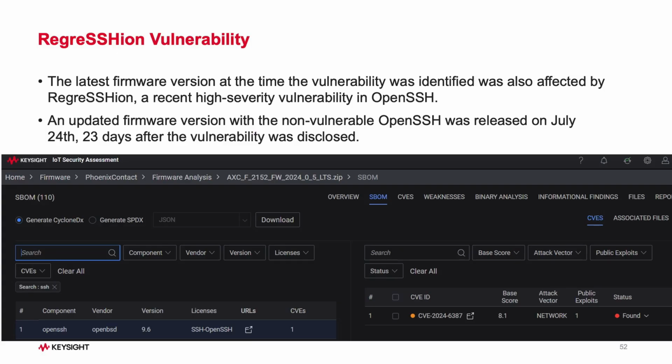And the interesting point is, I don't know how many of you have heard about the regression vulnerability, which was identified in July in OpenSSH. But recently, after this vulnerability was identified, we analyzed the firmware of this PLC and identified that it was affected by the regression vulnerability. And it took them, as a company who monitors their SBOM and who cares about security, 23 days. This is the fastest one, by the way, to really fix this and share it with the customers.